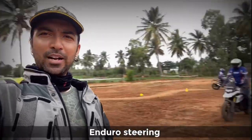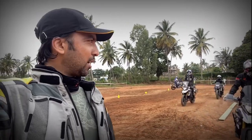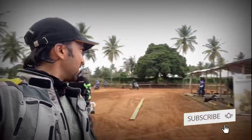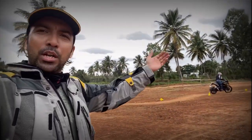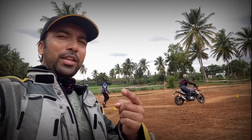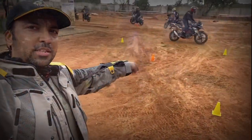Okay, guys, so now we are doing enduro steering exercises, and all of the participants are moving around and coming back over here. There's one section that we have created over that side, and one section over here, and you need to weave around and steer the motorcycle. Now we'll move into the next exercise, which is riding in circle with full steering lock on this whole section.